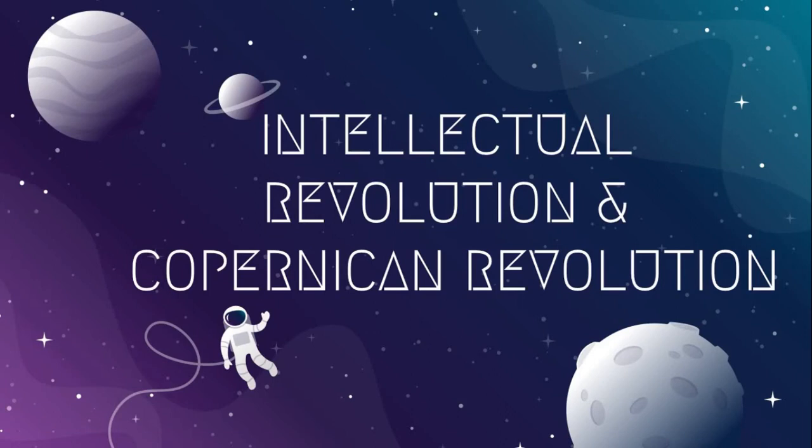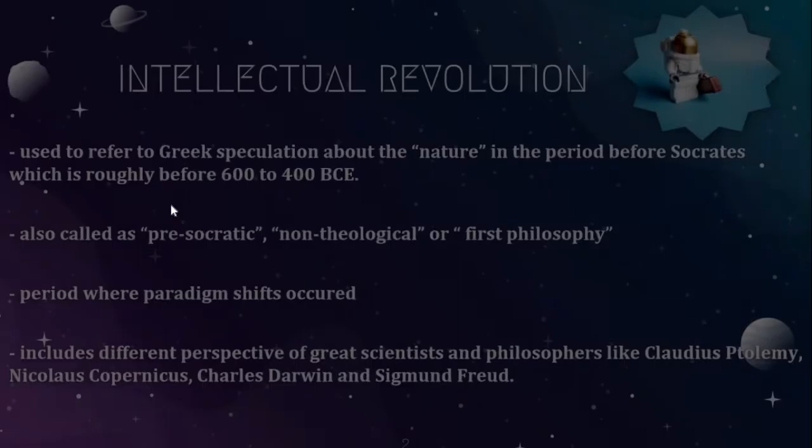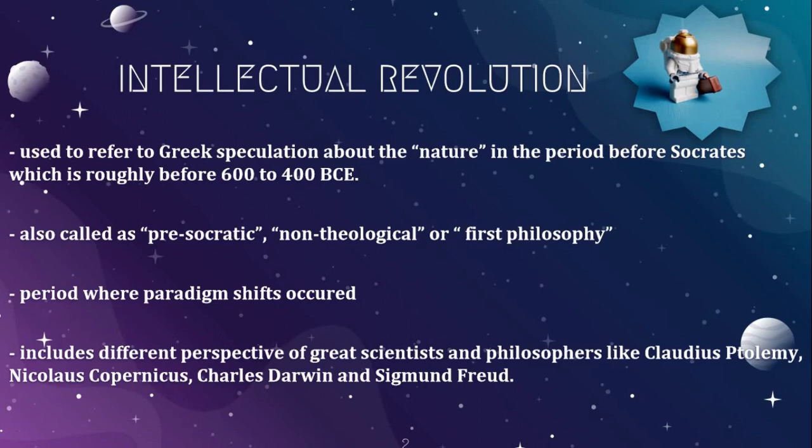Good afternoon, everyone. At this point of time, we'll be discussing the Intellectual Revolution as well as the Copernican Revolution. So what is the Intellectual Revolution? It is used to refer to Greek speculation about nature in the period before Socrates, which is roughly 600 to 400 BCE. It is also called the pre-Socratic period, non-teleological or first philosophy.